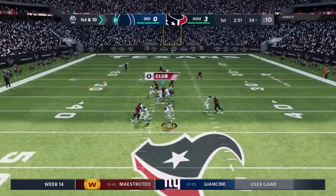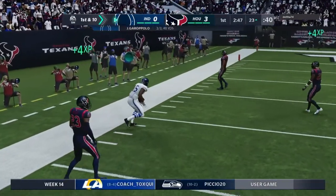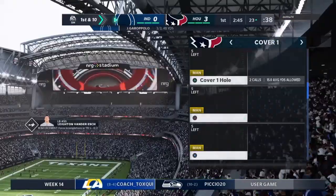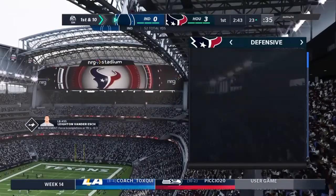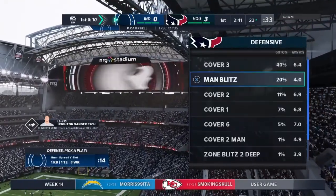A shotgun snap for Garoppolo. They'll find Paris Campbell. That's complete. And brought down, but not before they're inside the 25. 12 more yards there and another first down. First down, Colts.